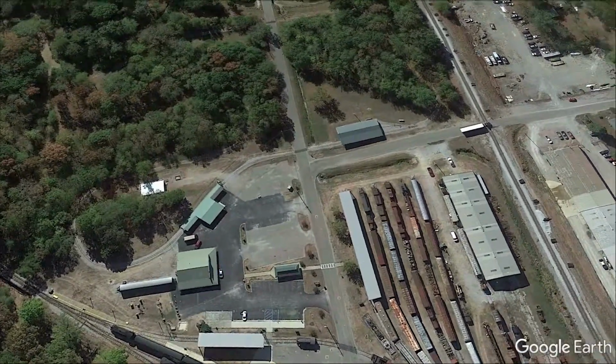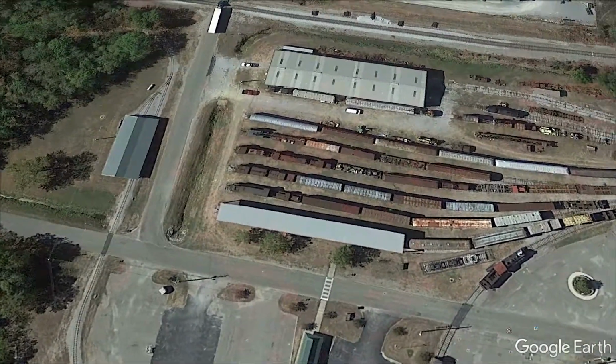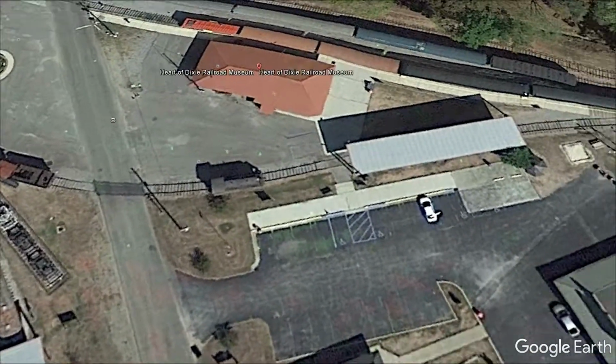And this is the place. As you can see, they have trains, cars, a museum, and you can even go for a train ride if you so wish, which we did.